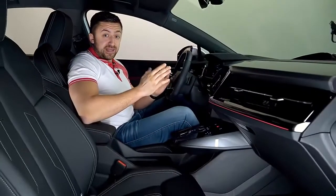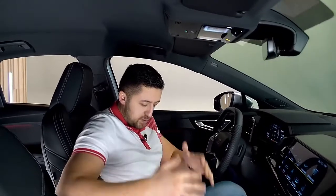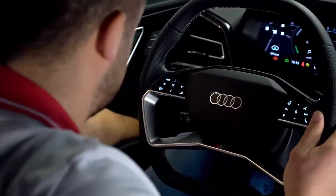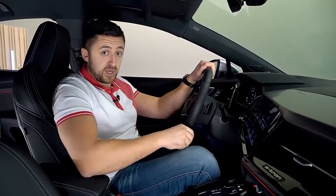The first thing that I immediately notice here is the space. Lots of space. It's significant, and it's not only the rooftop. We also have lots of space here. You can store a lot, and my favorite feature is that you can put up to a 1.5 liter bottle in the special holder over here. I wonder how it translates for the backseat passengers.